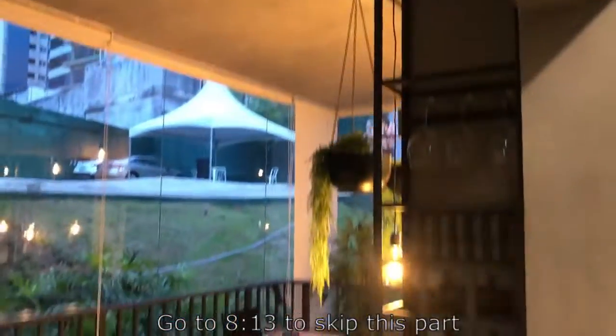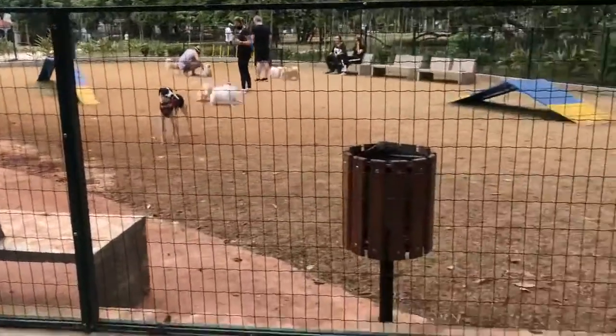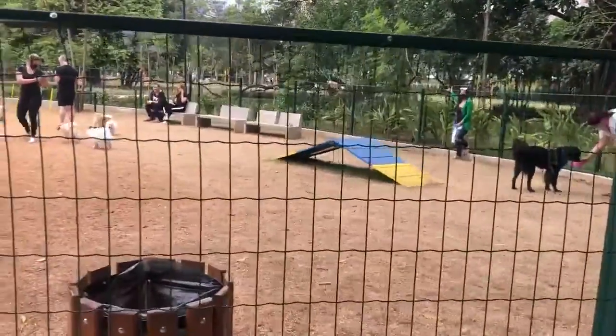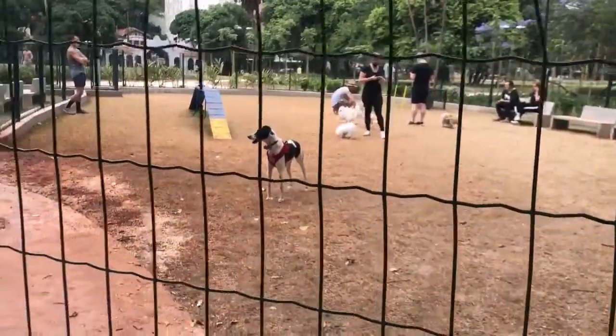Yeah, so this is where the door would go when you receive the unit. Close by, 10 minutes down Rua Augusta, where this is located, there's a newly renovated park called Park Augusta. And it's a really cool park.